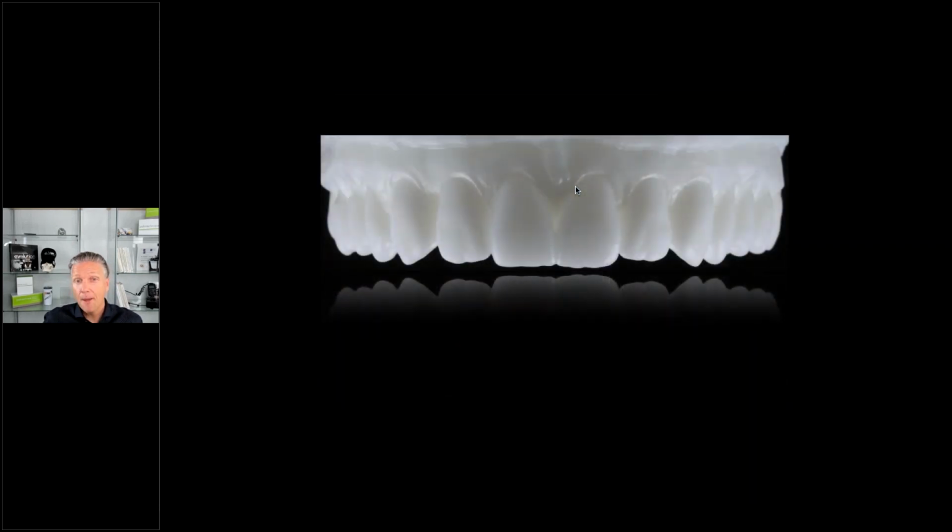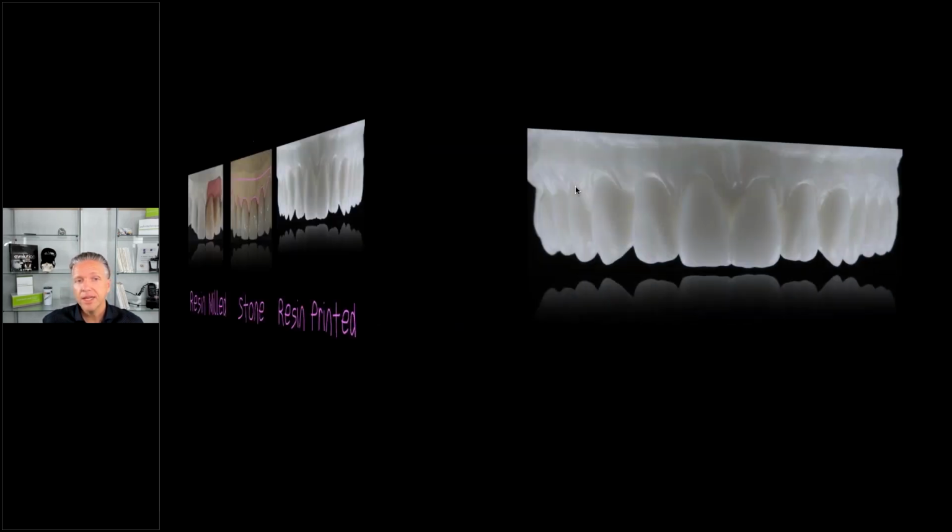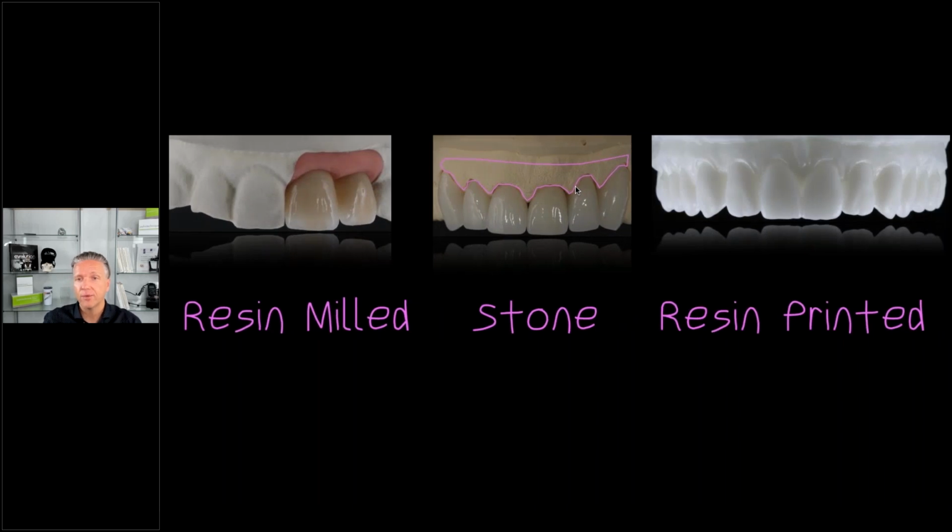Here, a printed model, much more detailed than a milled model. I don't want to say milled iTero models are not good. They are phenomenal because it's super accurate. But in regards to aesthetics, I most likely have to then print a second model just to be able to see all the texture and anatomy on this case. So here we see a resin milled, stone, and resin printed.